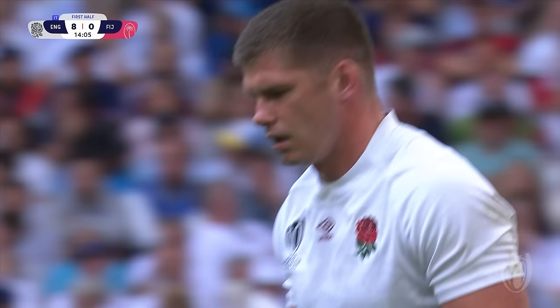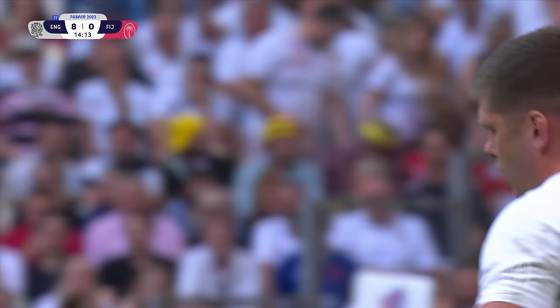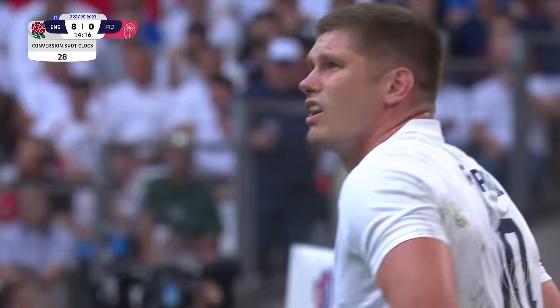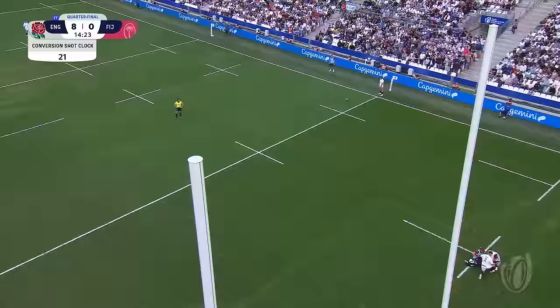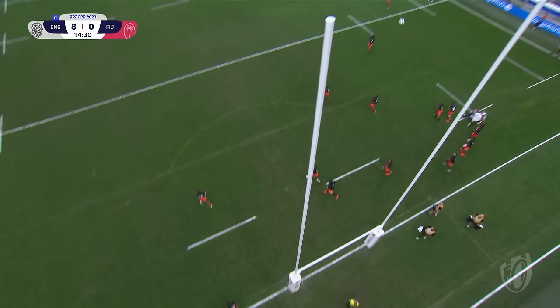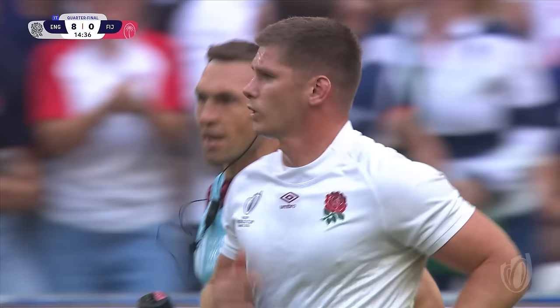Owen Farrell lines his kick up. Jamie George getting some treatment right in the line of the kick. Farrell from wide to add two more to England's total. Off the uprights it goes. The try goes unconverted, but England lead 8-0.